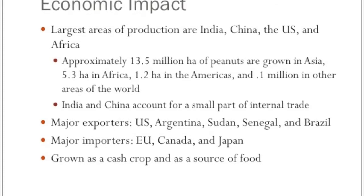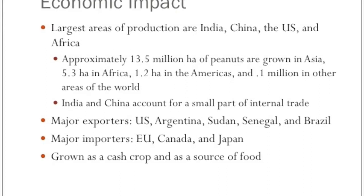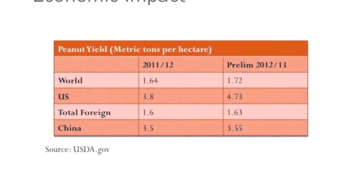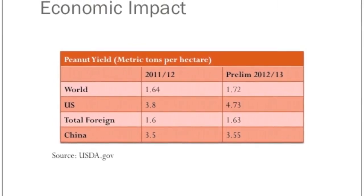Exports from India and China only account for 4% of world trade. The major exporters of the peanut are the US, Argentina, Sudan, and Brazil, which account for 71% of the total world trade. Major importers are the European Union, Canada, and Japan, which account for 78% of the total world's imports. This chart here just summarizes peanut yields for the world, the US, foreign areas, and China for 2011, 2012, and then the preliminary for 2012 and 2013.